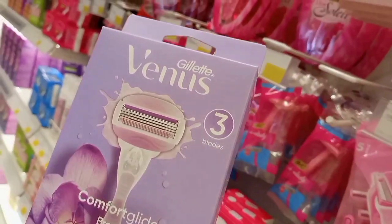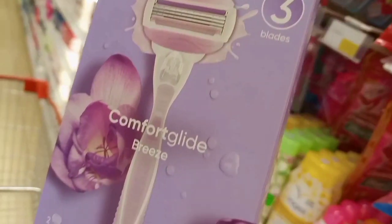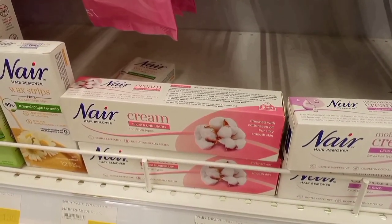And then for the shaving cream, I also decided to try something new. I went for this Nair cream.